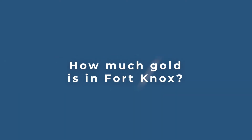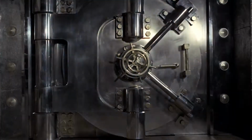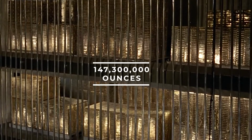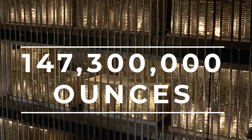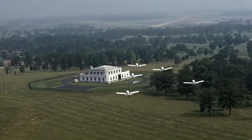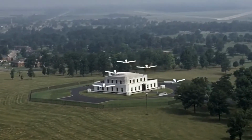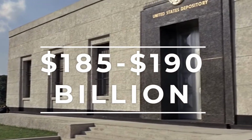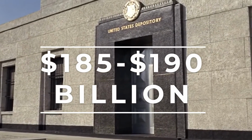How much gold is in Fort Knox? Said to have the most secure vault in the world, Fort Knox is reported to be the home of 147.3 million ounces of gold. Depending on the spot price of gold at the time you're watching this, the value of the gold inside Fort Knox is estimated to be worth approximately $185 to $190 billion.